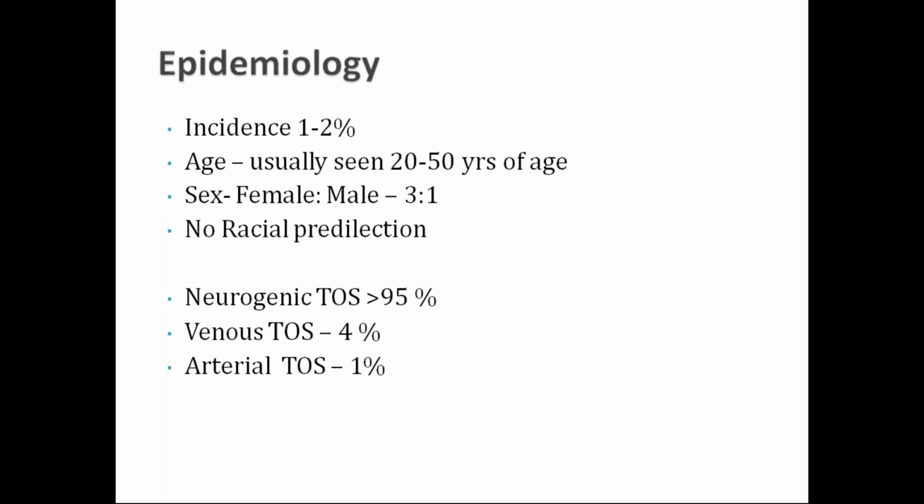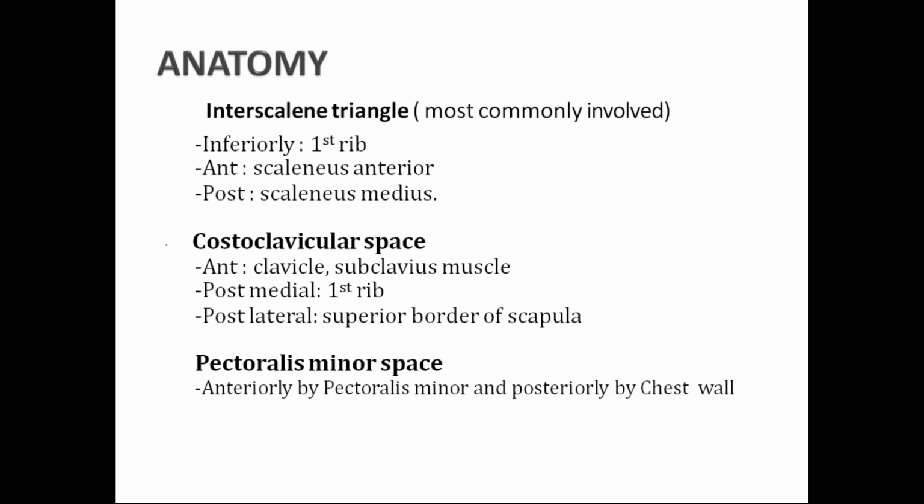So coming to epidemiology, incidence is 1 to 2%. Age is usually 20 to 50 years. Females are more prone to this, with a ratio of 3:1. Mostly neurogenic thoracic outlet syndrome accounts for more than 95% because the nerves are the first to respond to this compression at the outlet. Venous accounts for 4%, arterial accounts for 1%.